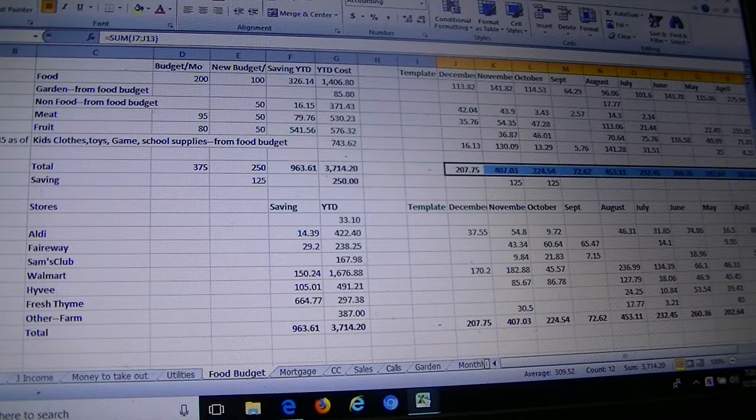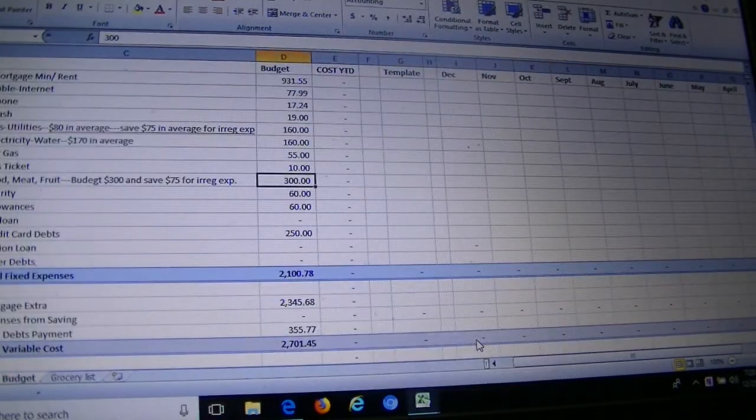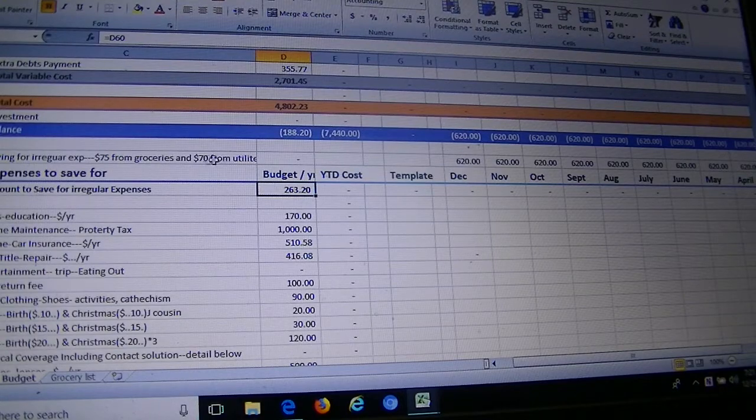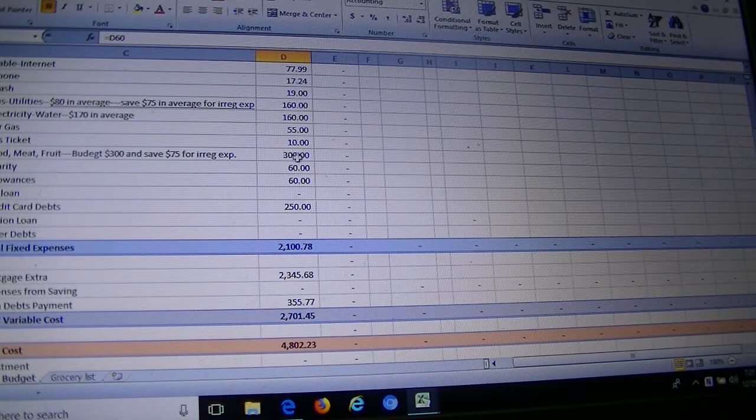The second thing I noticed is when I totaled what we paid toward irregular expenses in 2019: even though I budgeted $4,100 for the year, we spent $2,360 in irregular expenses. The total divided by 12, the average for the whole year, is $196.68. So since I cannot come up with $263 to save every month for irregular expenses, I try to cut down on some of our expenses. Since our food falls well within 300, I set 2020's budget at 300 for groceries, and I still have 160 for utilities, but I believe our utilities are 250 on average.